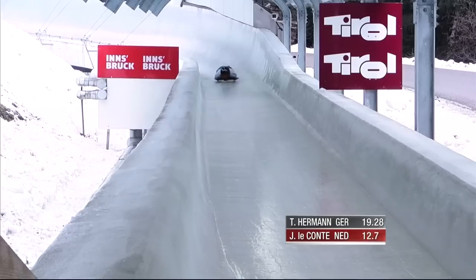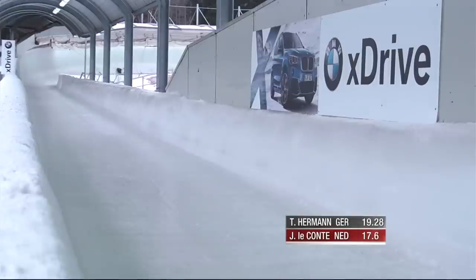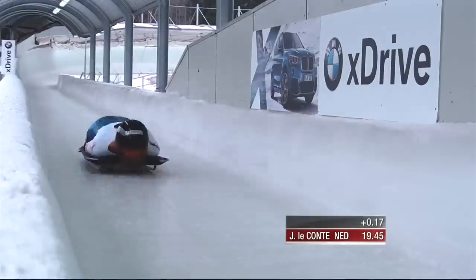The 600th off the start of our race leader, Tina Herman. And Herman shows that you don't have to have the fastest start. It certainly doesn't hurt. Yeah, absolutely.